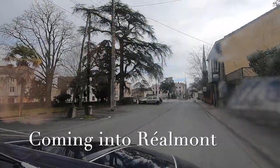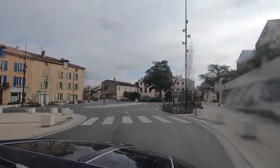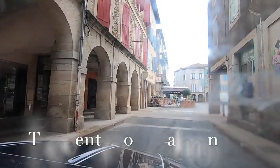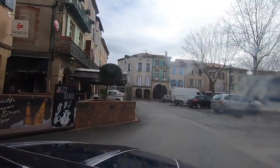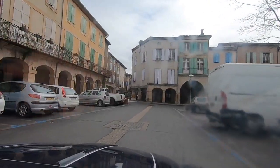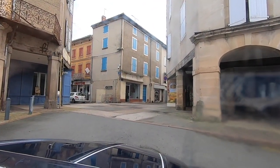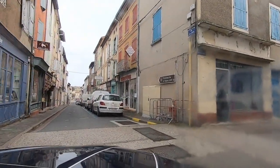Just coming into Réalmont on our way home. Then turn left. The bar's closed. Wow. Or maybe not, there's no one outside. Very quiet today. I think down there you can see if there's any laundry there.